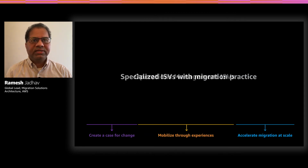Third, specialized ISVs with a migration practice, who are migrating customer workloads to AWS without involvement of an SI partner. They offer a migration solution inclusive of their tools and professional services with a high degree of automation. They are delivering successful migrations and outcomes similar to migration consulting competency partners.